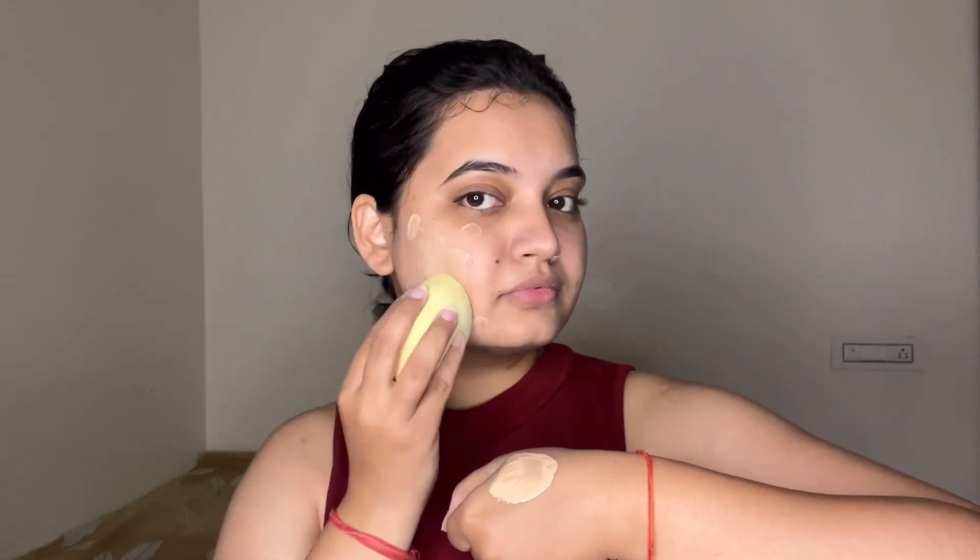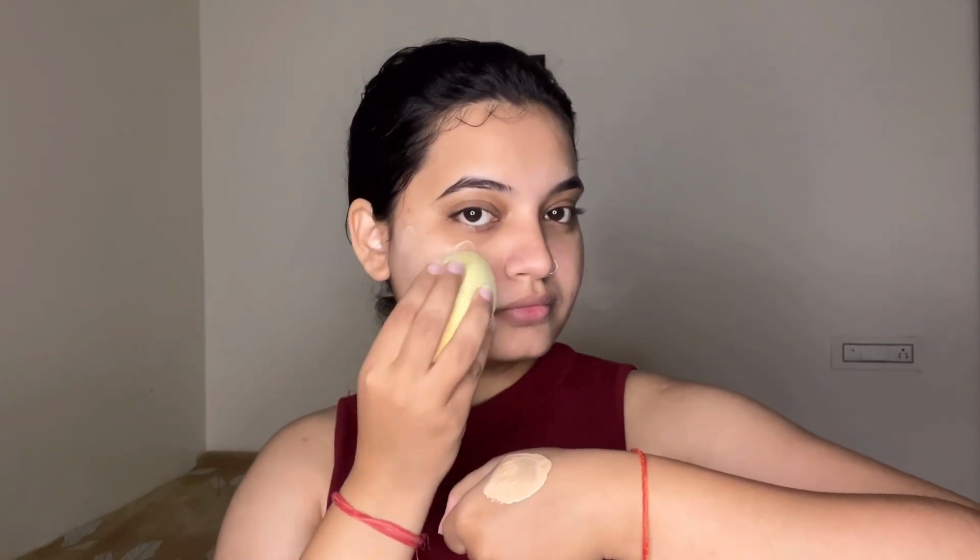Now with the help of a damp beauty blender, I apply the foundation all over my face and try to keep the layer very thin because too much coverage and a thick layer will definitely lead to a cakey and streaky makeup look later.